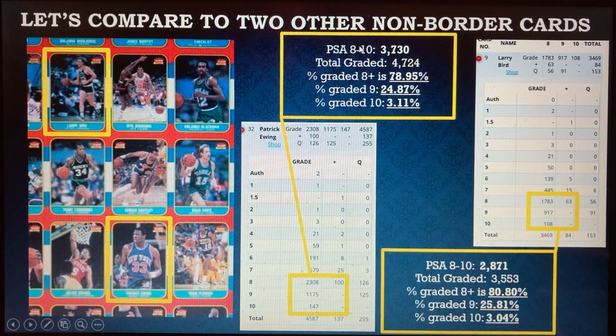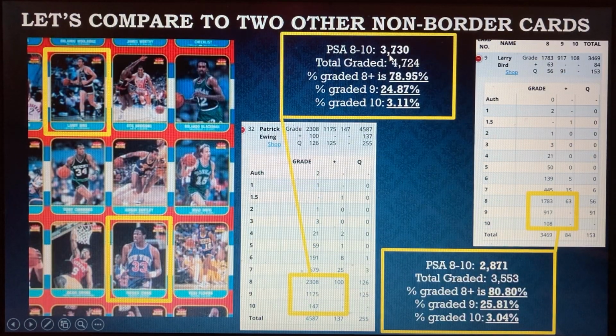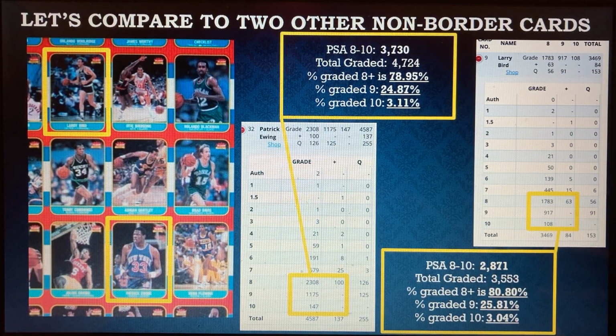And the PSA 8s to 10s was 3,700 cards. Total graded cards was 4,724. The percent of 8s and above was 78.95%, so pretty close to 80%. Number graded 9, 24.87, and the number graded 10, 3.11.